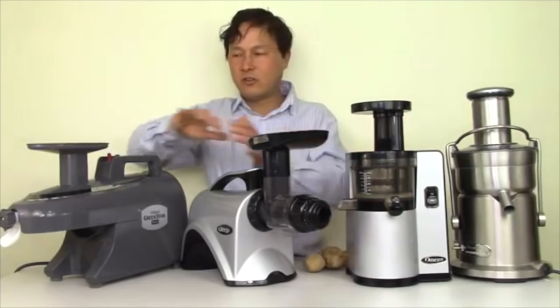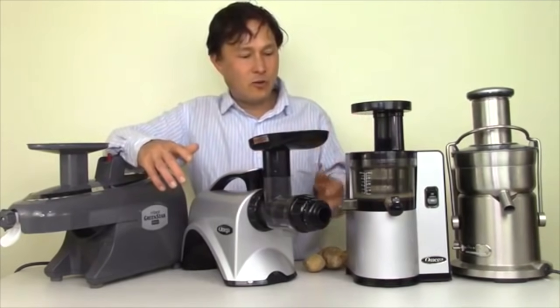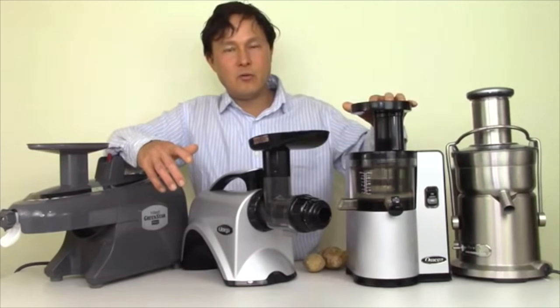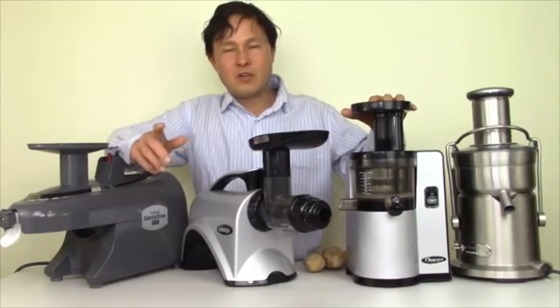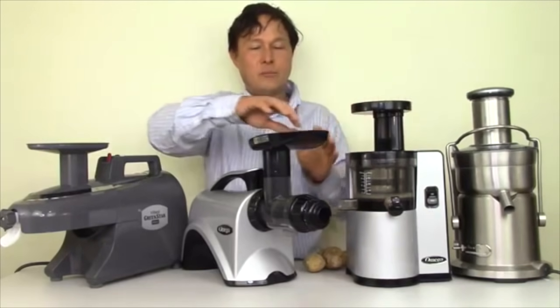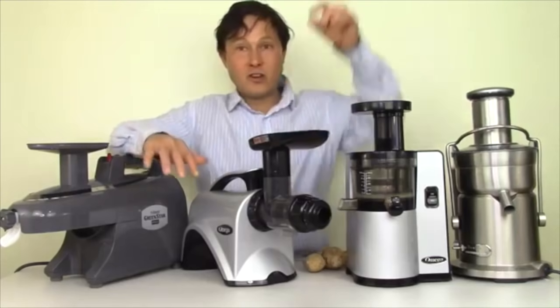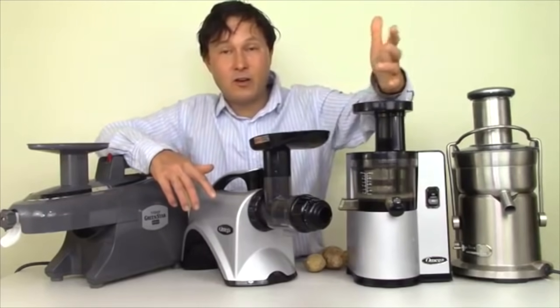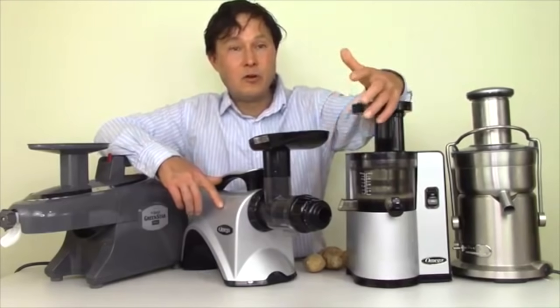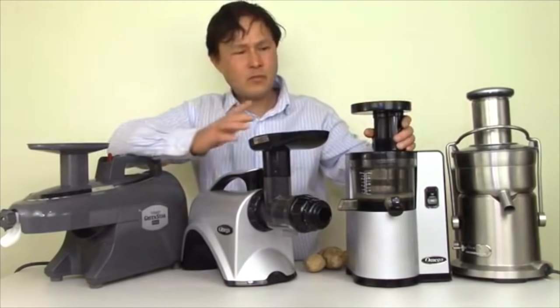Actually, on these machines on this side, in general, you can always take the pulp and run it back through the machine. Although this machine will fail in that respect. It's not as easy to rejuice your pulp in this machine. It's a lot easier in these two machines. But check the link down below, if I remember, for a link on how to get up to 25% more juice out of your pulp, even using this machine.